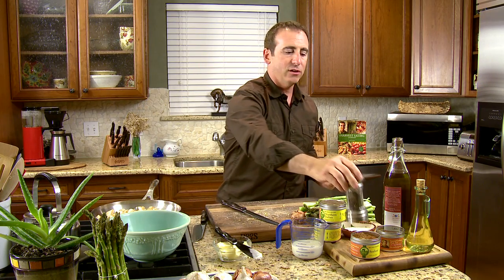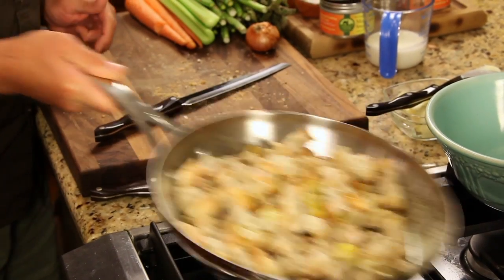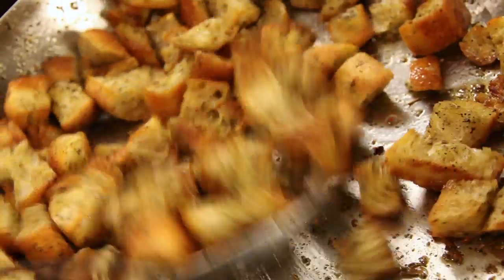And you certainly could add something like Parmesan or Romano cheese to this to make it special. So now you just want to toss it around a little bit, and the idea is to get the bread coated in the oil and the butter, and then we're going to cook it in this pan for about 10 to 15 minutes until it starts to get nice and crisp.